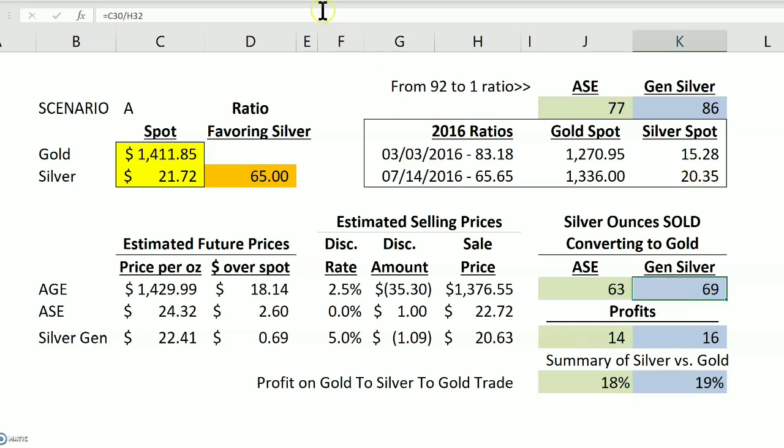Checking the same math on the generics. Boom. Selling at $20.63 per ounce, picking up the gold at $1,429 per ounce, it only costs me 69 ounces of generics to do that. Boom, 86 originally acquired from going from gold to silver. Now I'm only giving up 69 ounces of silver to go back to gold. That's a 16 ounce profit on the silver side, or 19%. Not bad, not bad at all.